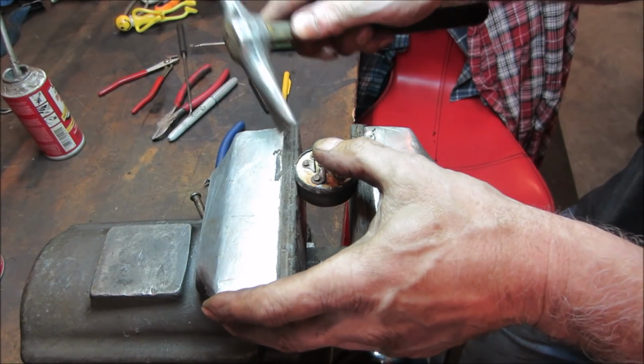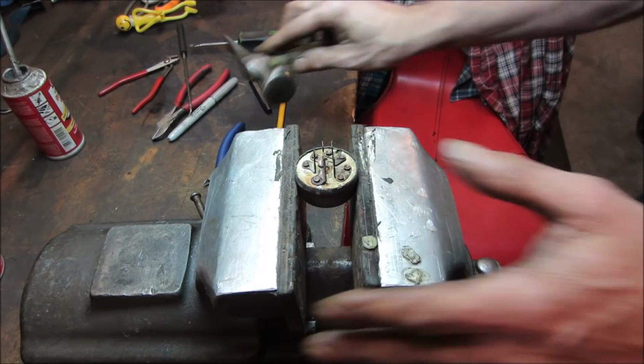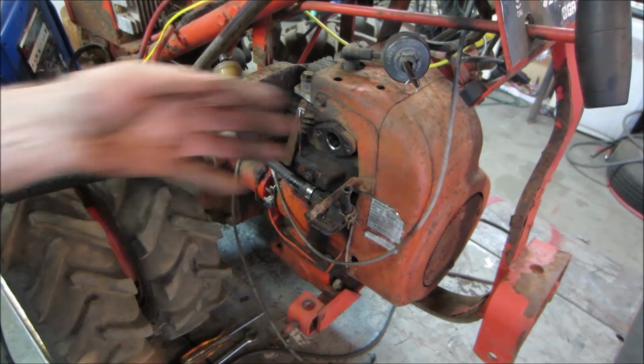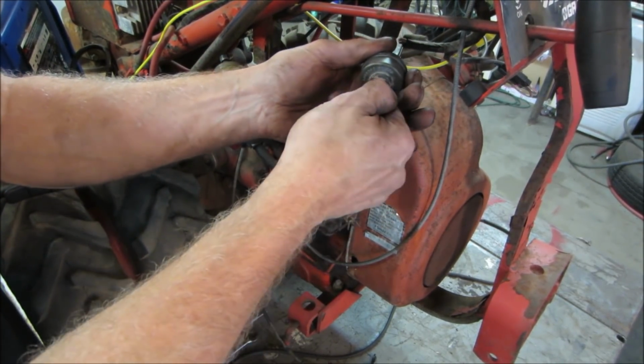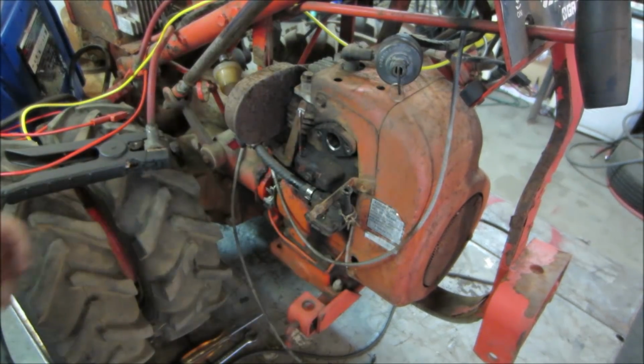Even that key fit really crappy in there too. Don't worry about spark just yet. I think we're still hooked up. Let's go see if crank will work. All right, good. It's a little sticky on the return side.